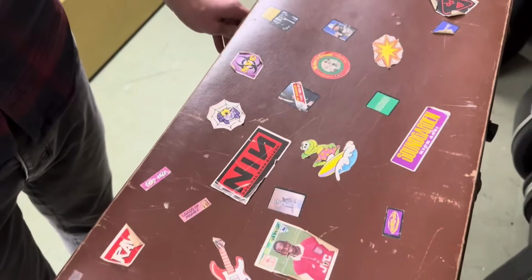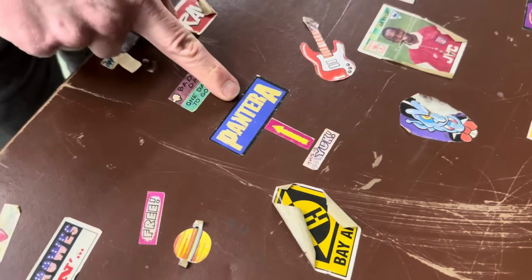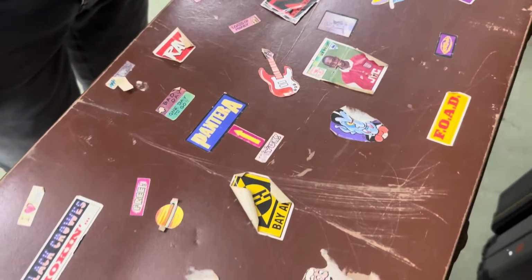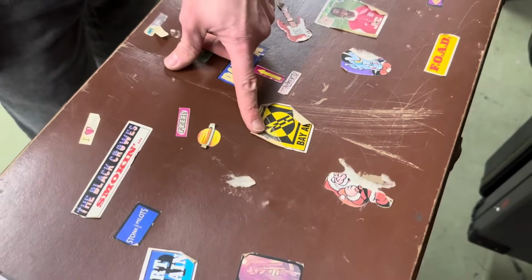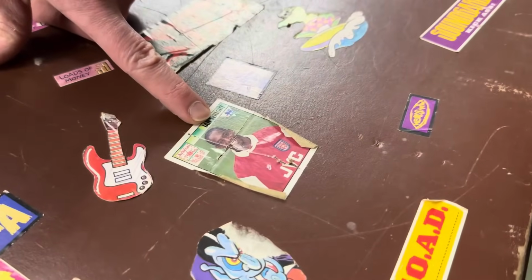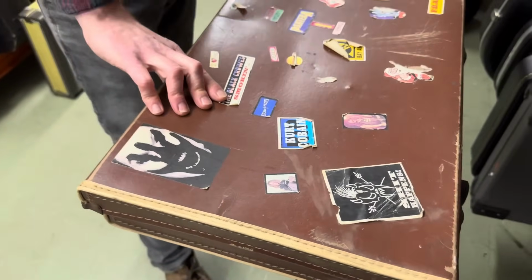So if you have a look at all of these stickers, what have we got? Pantera, Soundgarden, Nine Inch Nails, Bon Jovi, Machine Head, the one and only Ian Wright, Kurt Cobain as well. What would you expect to be in here?